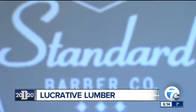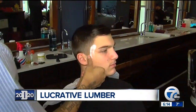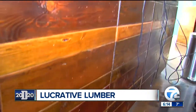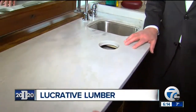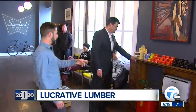Standard Barber Co. Here at Standard Barber Company on Cadillac Square in downtown Detroit, they do things old school. Haircut and a shave with a straight razor. Even the barbershop's furniture, fittings, and material are old school. The marble on the stations came from Newberry Hall, which was a residence hall for nurses in Midtown. Everywhere you look, antique fixtures and reclaimed lumber.